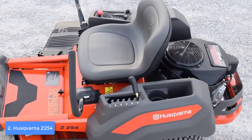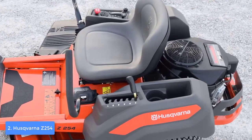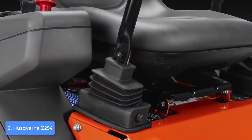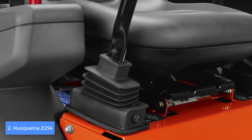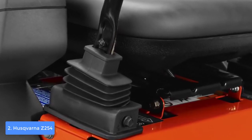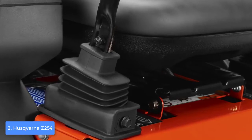You can adjust the cutting height as well, and all you have to do is just select from the included 6 height positions that range from 1.5 to 4 inches, and choose your ideal one. Overall, the Z254 is a must-have, if you want to invest in a premium Z-turn riding mower.